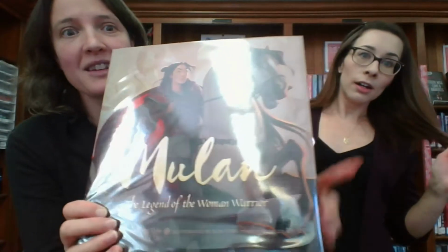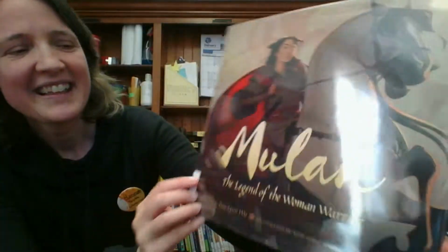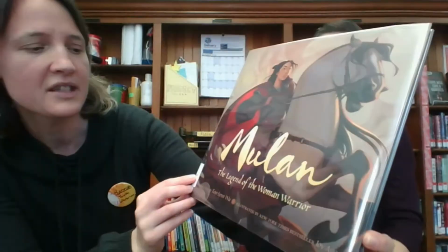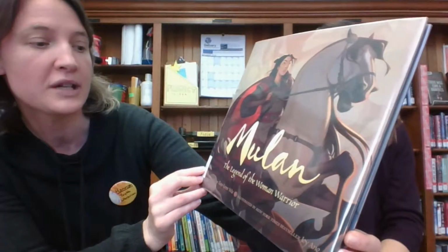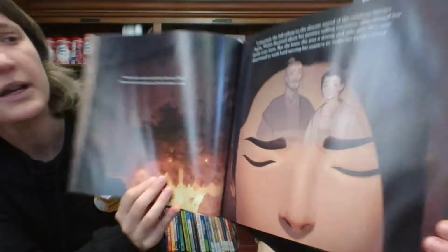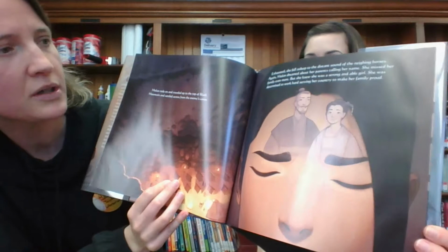For the Mulan lovers, which apparently I didn't even see until just now, and I knew immediately what it was before I read the cover. This is a picture book, The Legend of the Woman Warrior, by Fei Lin Wu, translated by her, and illustrated by Joy Ang. So let's take a look. If you know this story, oh my goodness, these illustrations are beautiful. I cannot wait. This is going to be a good one.